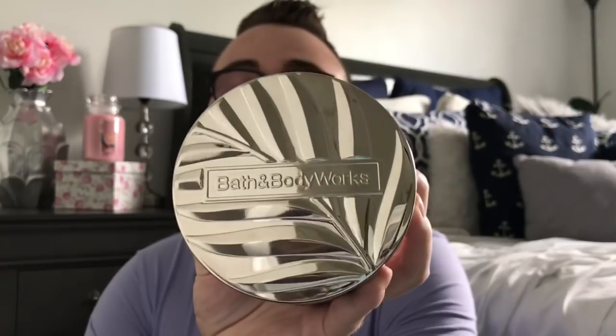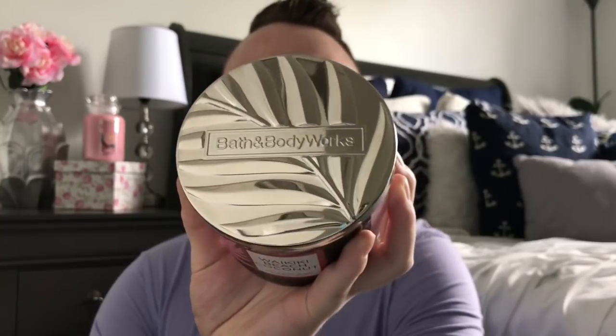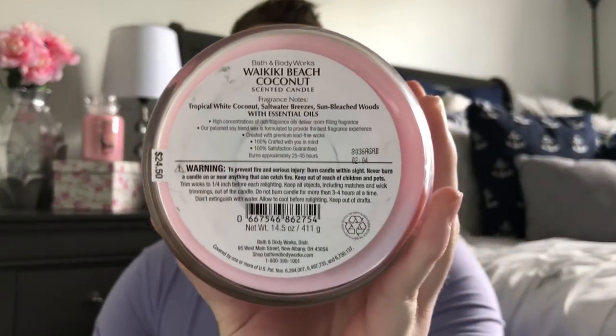And here's what the lids look like on these candles. They're kind of recycled from that other spring collection we had with Aloha Kiwi Passion Fruit. But anyway, the notes for Waikiki Beach Coconut read tropical white coconut, saltwater breezes, and sun-bleached woods. This is a scent that comes out year after year. I feel like the first year it came out was 2016, but it's come out every year since then.